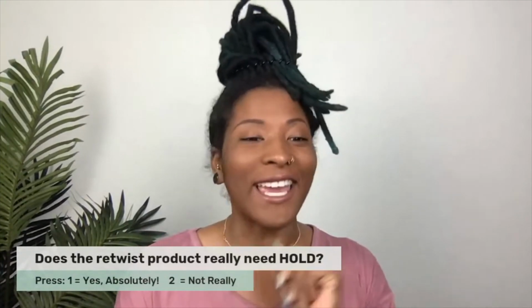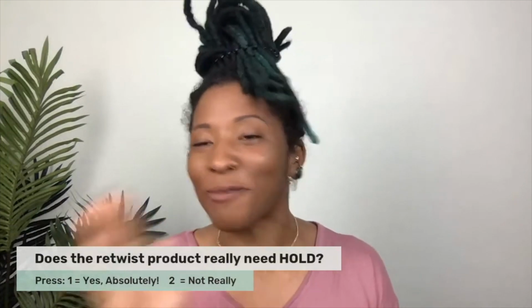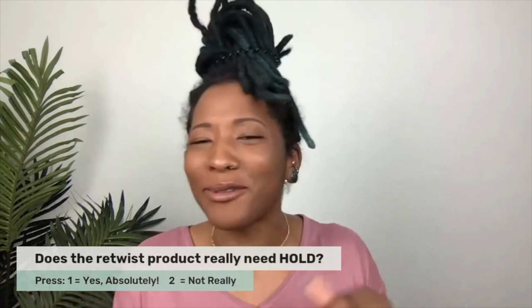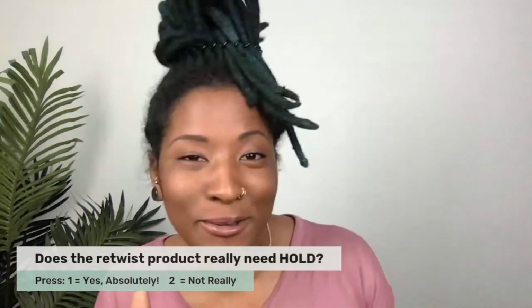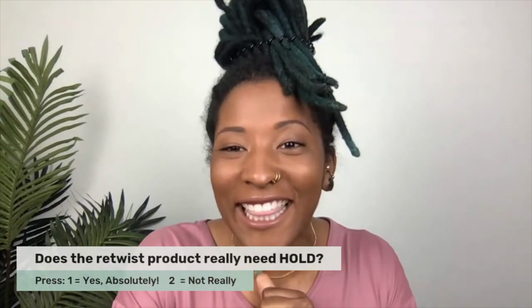Press a 1 if they absolutely, definitely need to hold your retwist in place. You don't want no movement at all. Press a 2 if the hold can be debatable, not really something you're tripping about. What do we have here? 1s, 2s. How y'all feeling about the product hold? Is it a necessary thing?